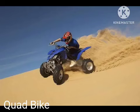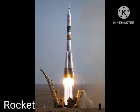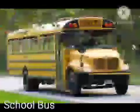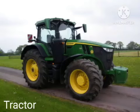Q is for quad bike. R is for rocket. S is for school bus. T is for tractor.